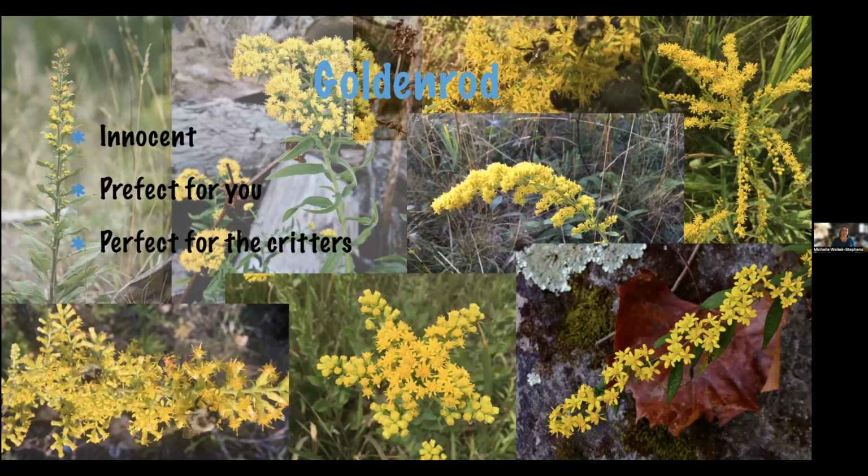Oh, look, the video loaded. So that's showy goldenrod there that the bees are on. And they just loved it last fall. They really did.